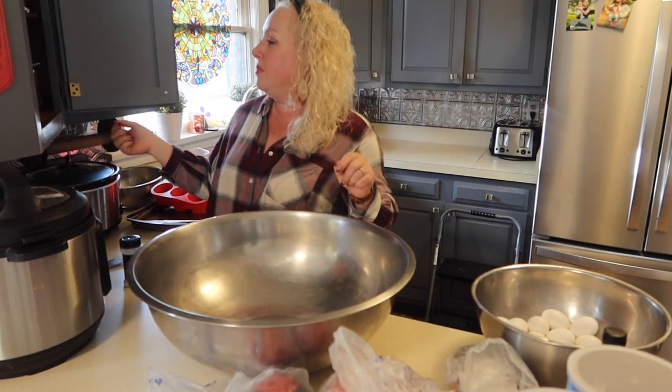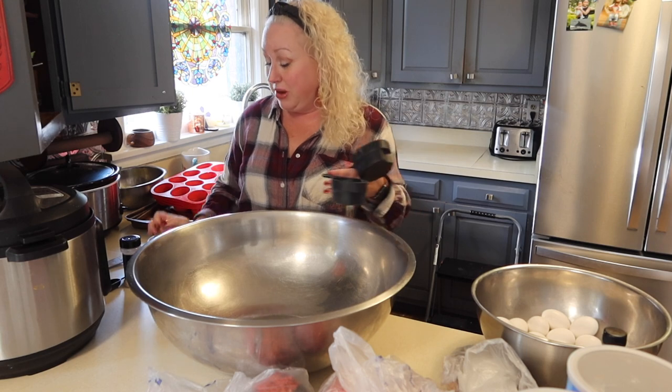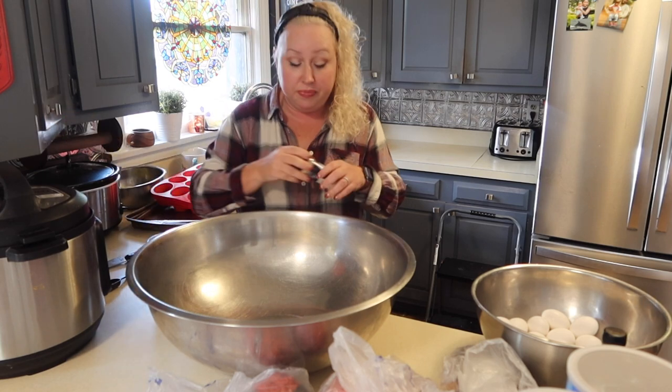I'm looking for measuring cups, that's what I'm doing. So, got my measuring cups. Here's my last one. See, this really is just like you're in my kitchen, and we were trying to keep straight what it was we were talking about. That's what my friend Monica and I were just doing the other night.